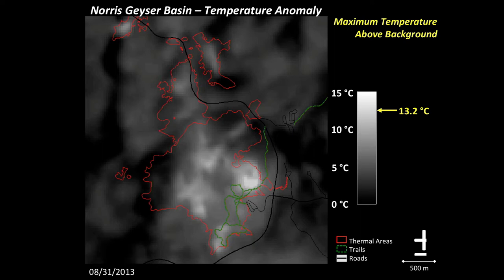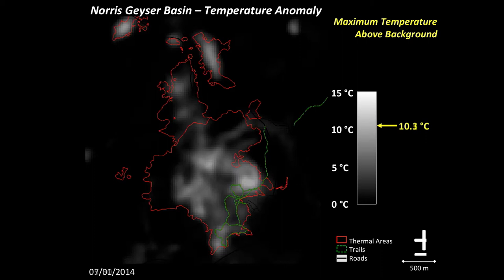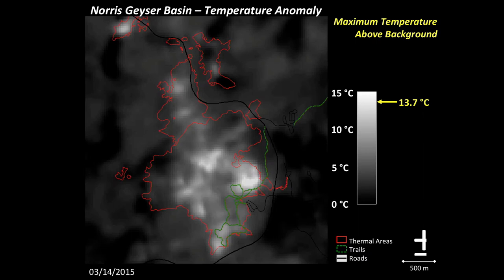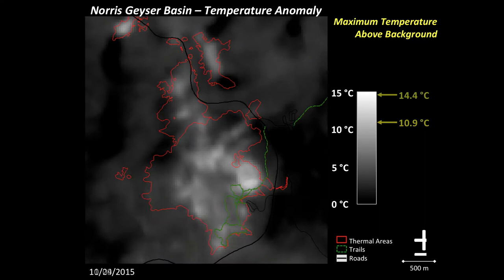So this is an animated sequence of temperature anomaly changes in an area called Norris Geyser Basin, which is one of the hotter and more dynamic areas in the park. This is a temperature anomaly map showing changes through time. So it's not giving you absolute temperature values, they're relative temperature values, or temperature values above background. And as you can see, sometimes it's cloudy. And if you look at this over and over like I have, you detect some seasonal patterns to the change. But if there are any really significant changes, either spatially or in the magnitude of the temperature anomaly, then you'd be able to see it.